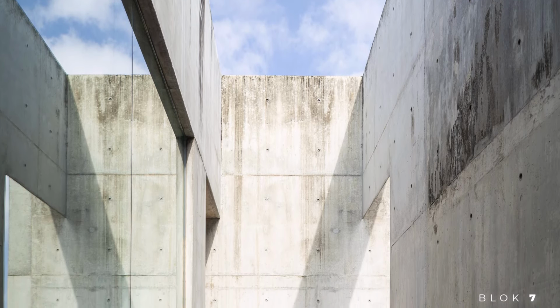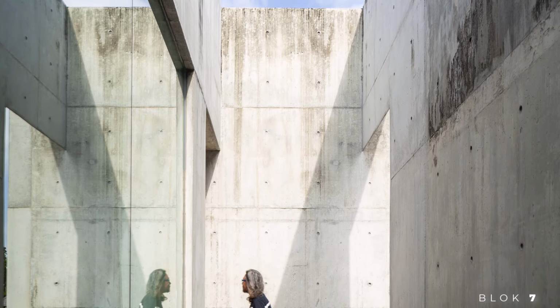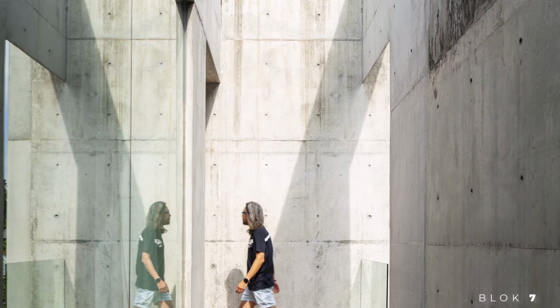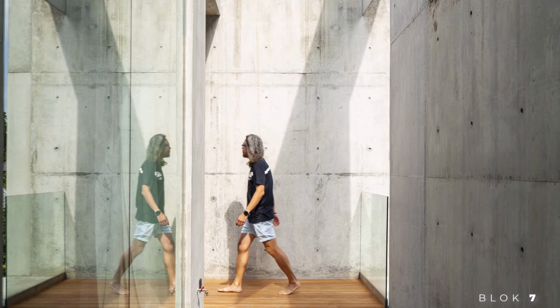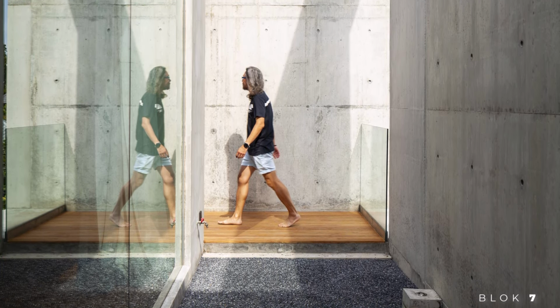Yen spans approximately 1,600 square meters and went through two design processes. Initially, the property was set on 400 square meters of land, with a concept of voyeurism, where visual interaction between spaces is created through framed views, allowing residents to know where others are within the house.